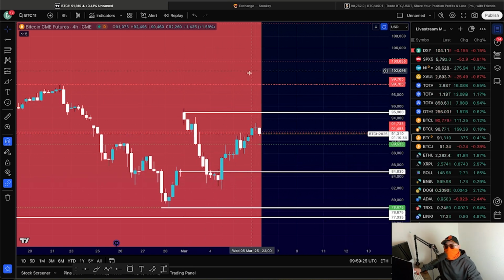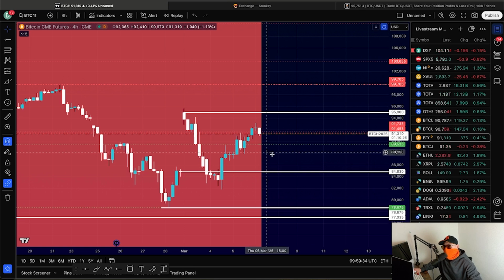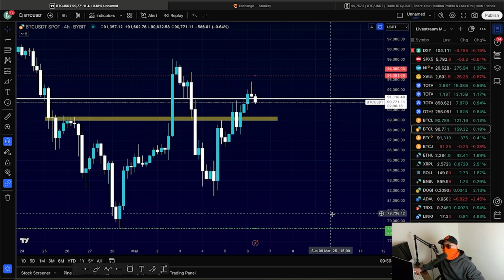And again, it's all about being prepared, having your CME gaps marked on, or at least taking note of them, maybe have an alert set. Obviously, you could take advantage of a price alert there. But that's another method for you to take advantage of, specifically at the moment when we're getting high volatility, is looking out for these gaps that are being created and taking that into the future as well.